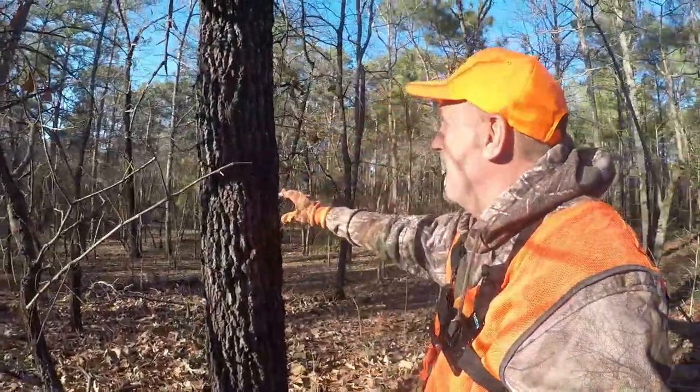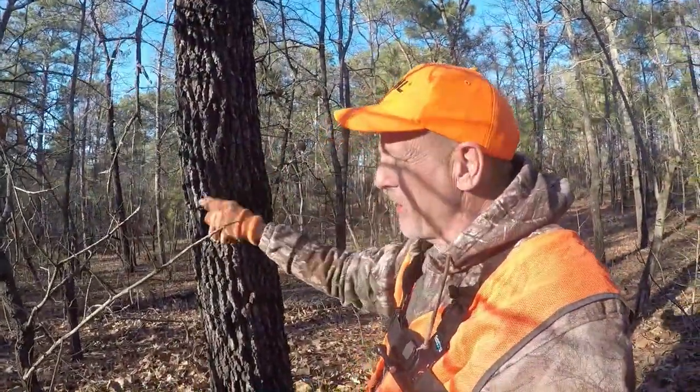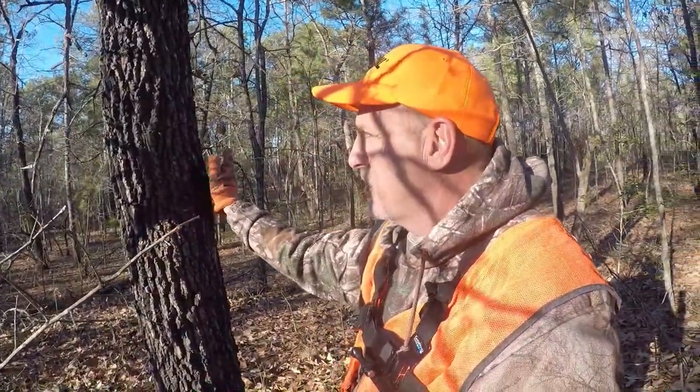But he come loping down through the woods. I spot him coming towards me. He jumped up on the side of a turkey oak right here. And I shot him about right here. I shot him over there first. Then he come up here and jump. But anyway, nice, beautiful squirrel.